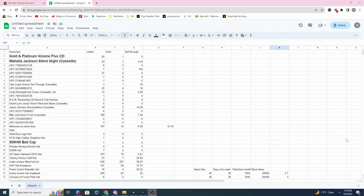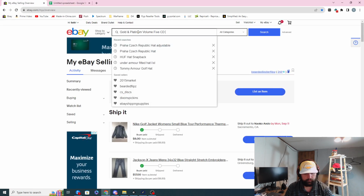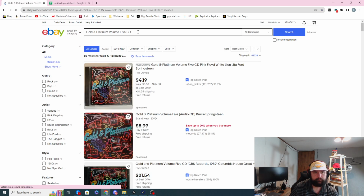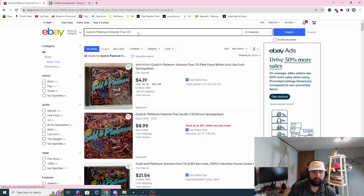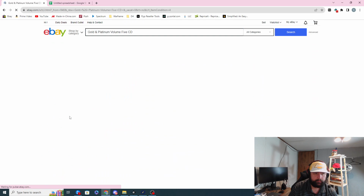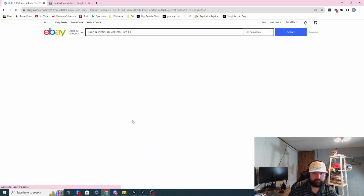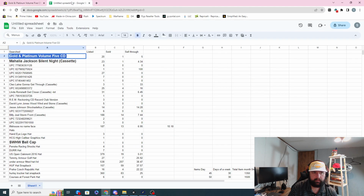So we're going to jump in here and go over some of these sell-through rates. I'm going to copy what I put in here, go to eBay, and do a search. The first one is a Golden Platinum Volume CD. It looks like there are 20 used listed, and sold items, one. So 20 listed, one sold. That's a 5% sell-through rate.